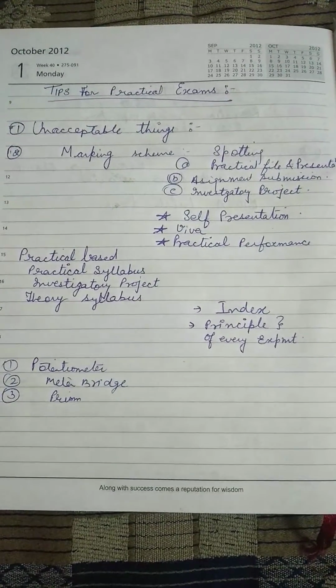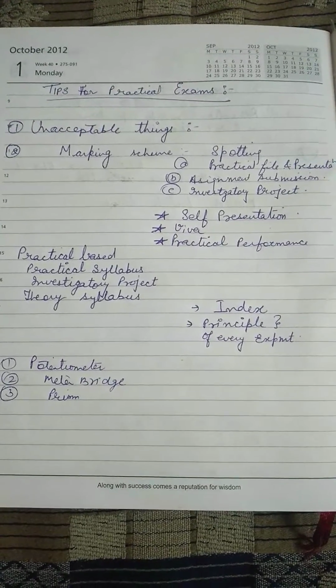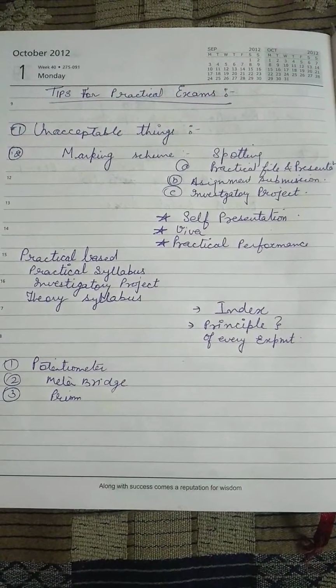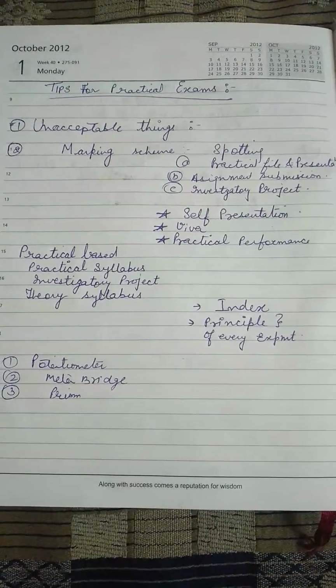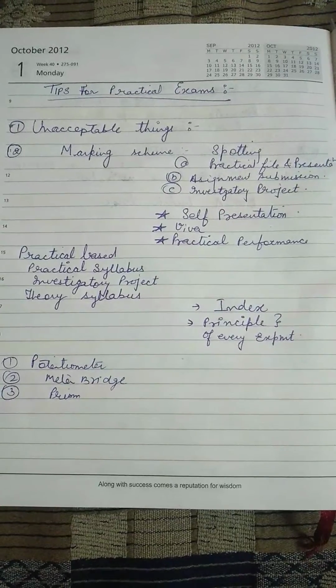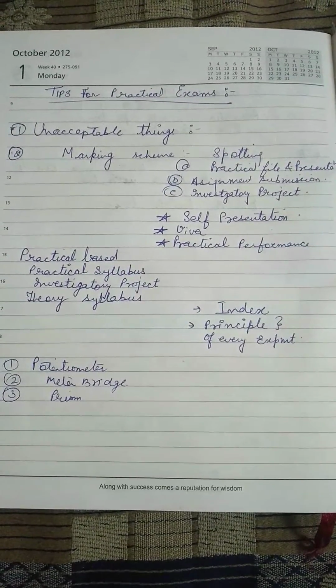properly. Moreover, if you are having your blazer, you should wear your blazer. Your hair should be properly combed and you should wear a watch, so that while doing your practical exam you will have a good idea of how much time is left. So these are some basics which you have to follow on that day.